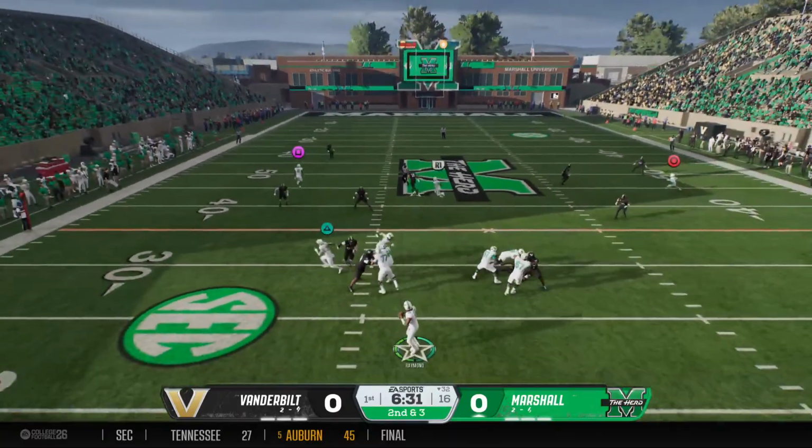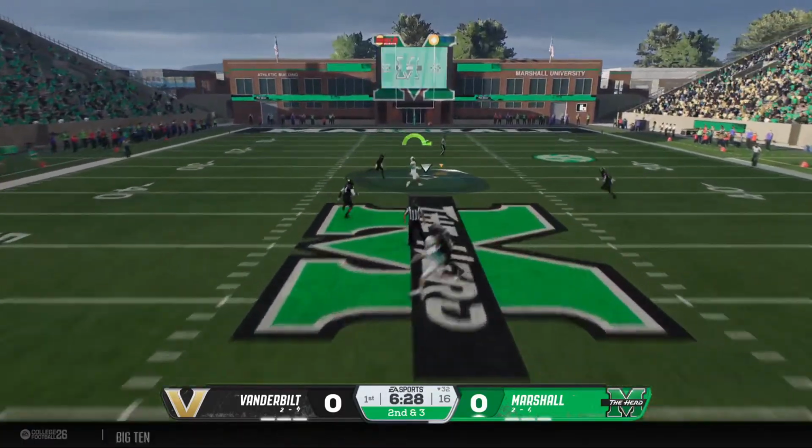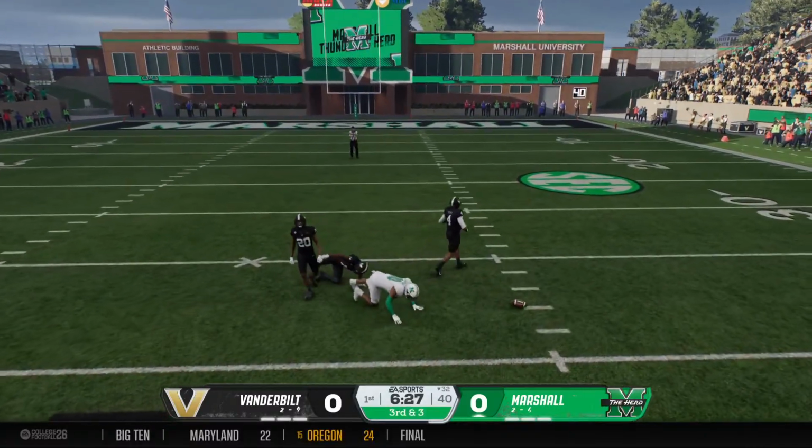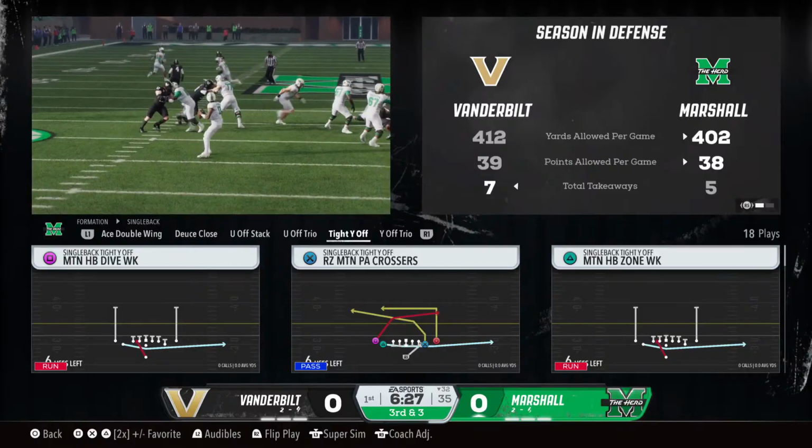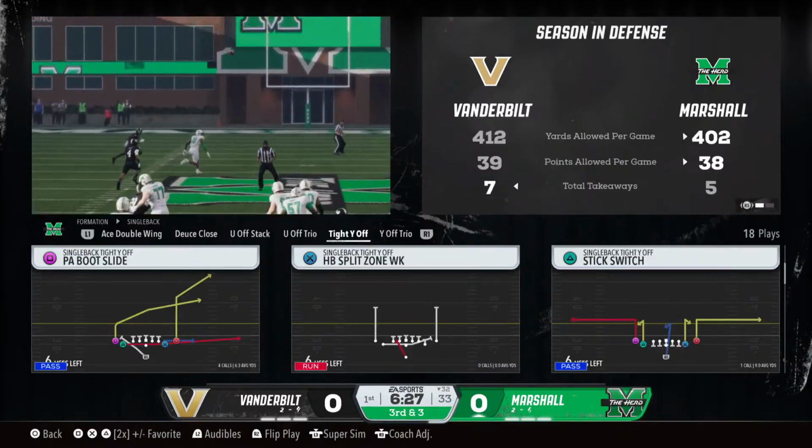The play action fake. Rifles it down the middle. Oh, right through his hands. They came out attacking, wanted to impose their will, and they missed a big chance on that one.